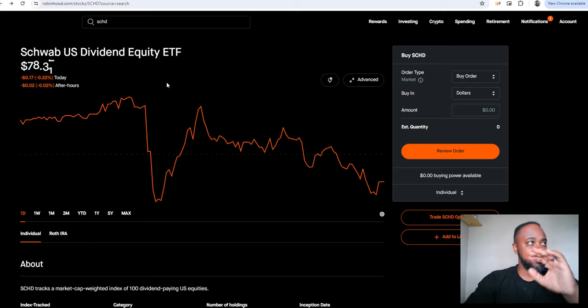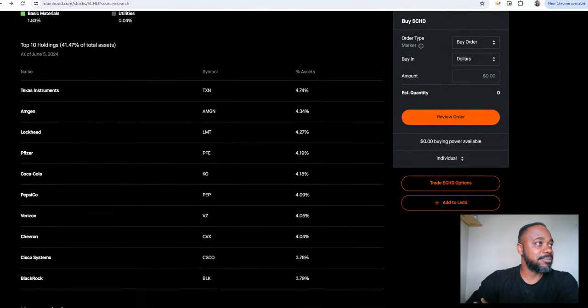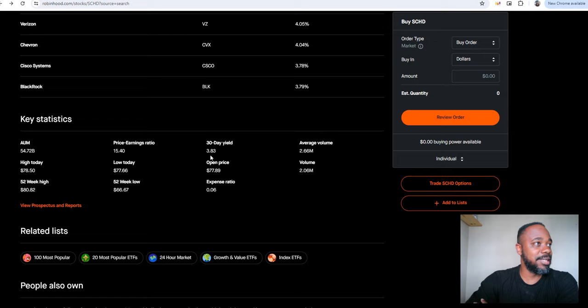Now, this is one of the most popular dividend stocks around, which is SCHD is the ticker symbol, also known as Schwab US Dividend Equity ETF. And so they pay a pretty good dividend. So if I scroll down here, you can see that you're going to get a 3.83 30-day yield. And then you can see the expense ratio is pretty cheap, 0.06.